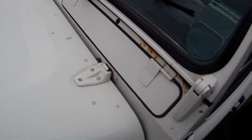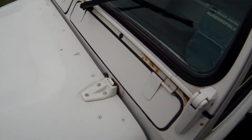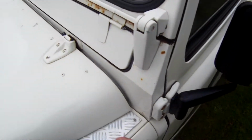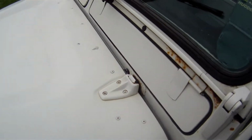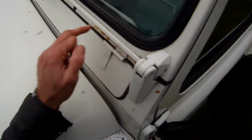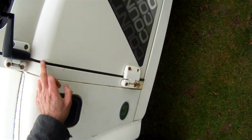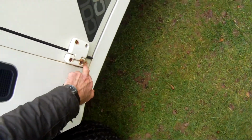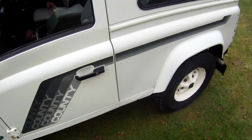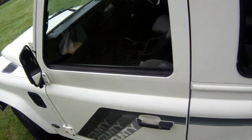Up here on the scuttle corner, it all looks nice and original. There is some surface rust on it here and a couple of spots here, but I guess you kind of expect that with its colour. But it doesn't look to be messed with at all, and it's just surface rust. There's no holes there yet. And the same on the A-post, all good down here. Bit of surface rust just peeping through just underneath the bottom hinge there. As I say, the near side modesty cover is a bit crinkled towards the back there.